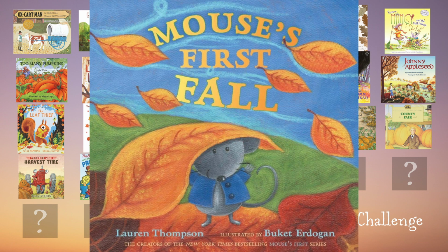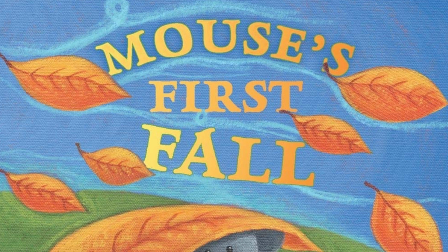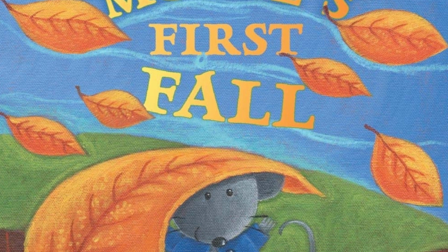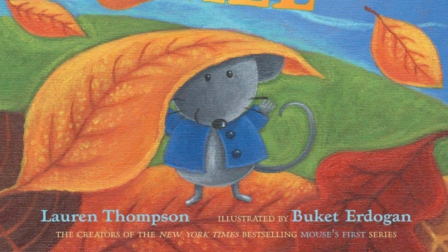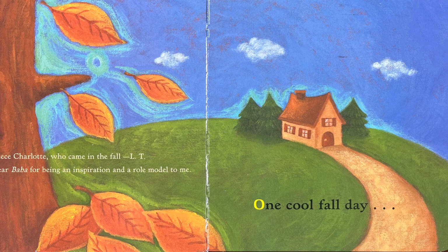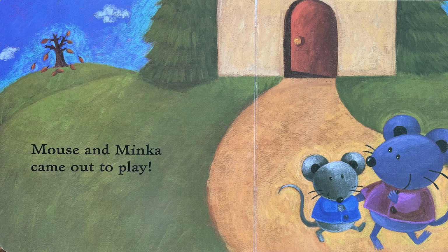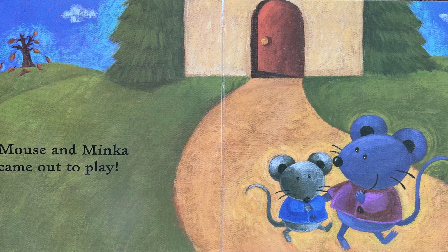Today's book is Mouse's First Fall by Lauren Thompson. Let's get started. Mouse's First Fall by Lauren Thompson, illustrated by Buket Erdogan. One cool fall day, Mouse and Minka came out to play.